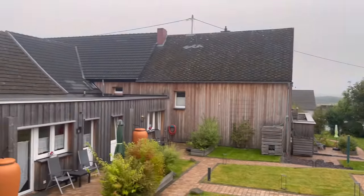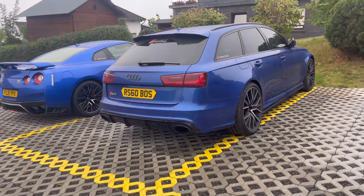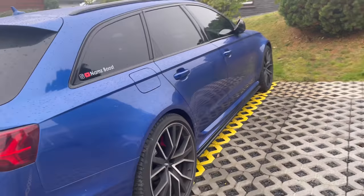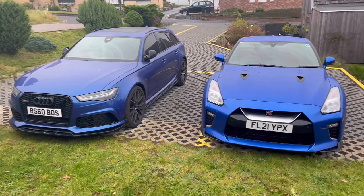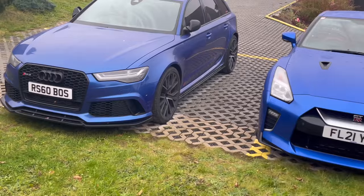Massive area. Look at these beasts lined up together. They look deadly. So as you know, I brought both of them to the trip. Main reason being, take the RS6 on track and the GTR. It's going to be an insane experience. Bad boy monsters. This is the V6 beast. And this is the Autobahn King, made to take everyone out on the fast lane.